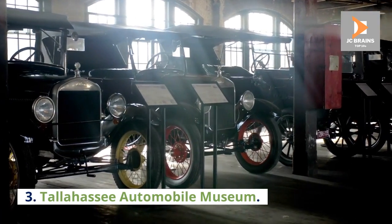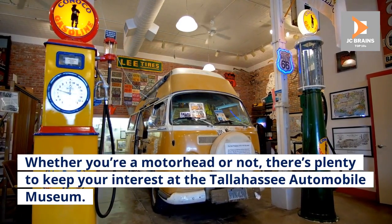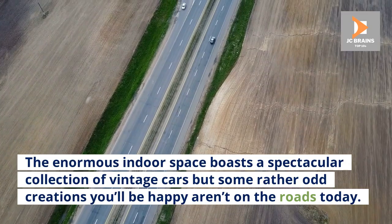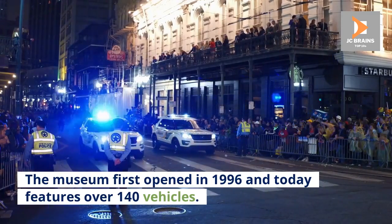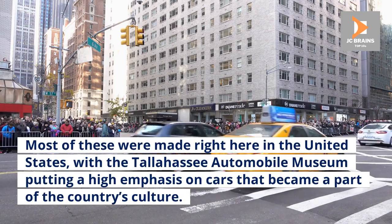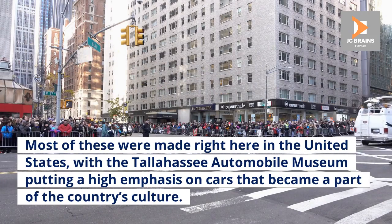3. Tallahassee Automobile Museum. Whether you're a motorhead or not, there's plenty to keep your interest at the Tallahassee Automobile Museum. The enormous indoor space boasts a spectacular collection of vintage cars, but some rather odd creations you'll be happy aren't on the roads today. The museum first opened in 1996 and today features over 140 vehicles. Most of these were made right here in the United States, with the Tallahassee Automobile Museum putting a high emphasis on cars that became a part of the country's culture.